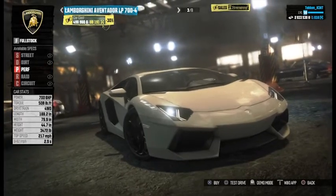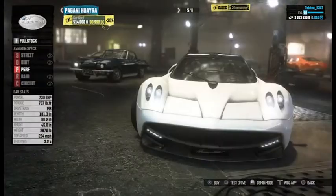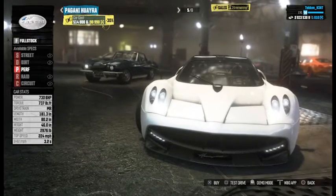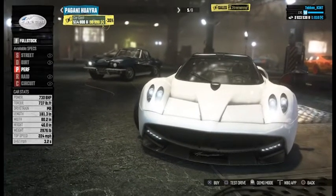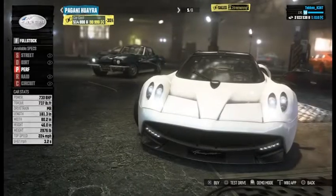Let's see, 700 base horsepower, 508 torque, all-wheel drive, 730, 737. Ooh. I don't know what MR is. Oh, is that mid-rear? Mid-engine rear-wheel drive, it might be. Let's now. Oh my gosh!